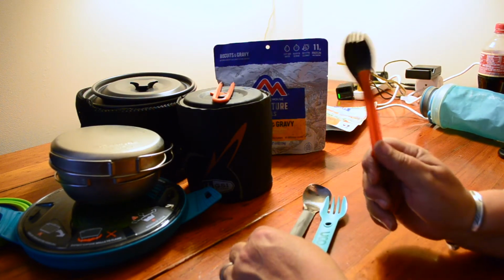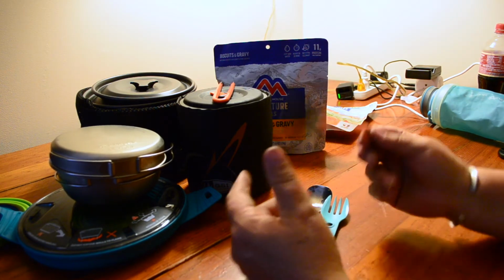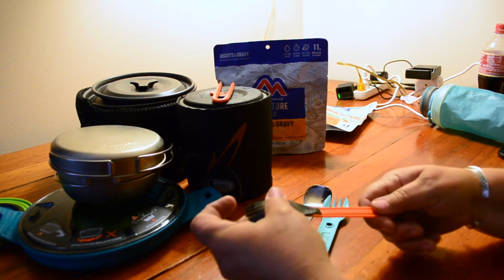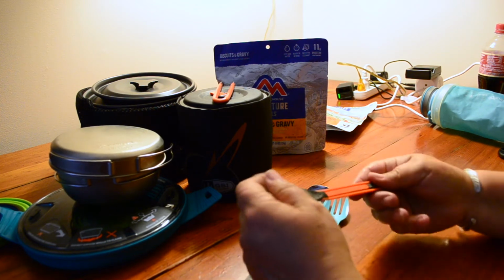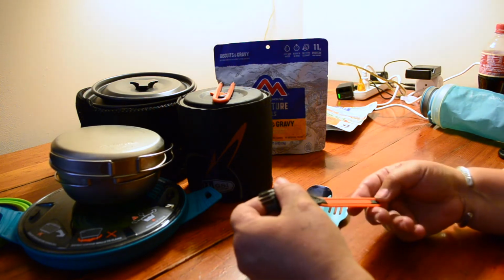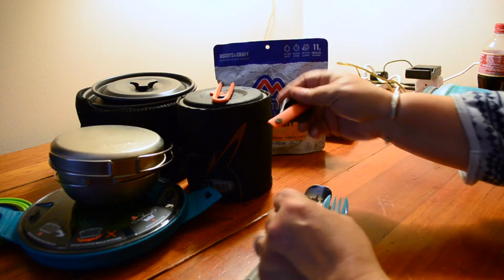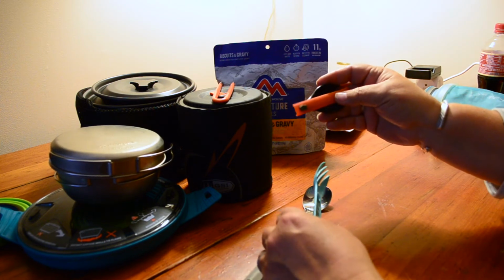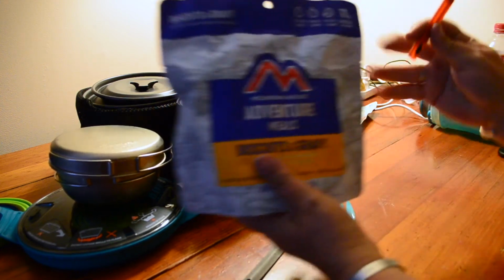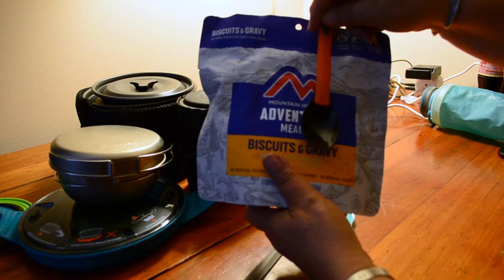This fork right here is the kind of fork that comes with the GSI set. And this is great if you're like a 4-year-old. No, that's it. That's the full locked position right there. And then it slides down to actually fit inside the set. And that's great. But the problem is, even in the full open position, here's a Mountain House bag. You can see you're not getting to the bottom of the bag.